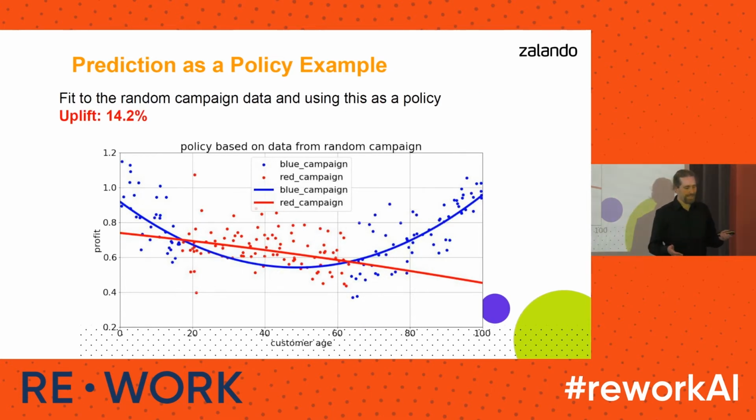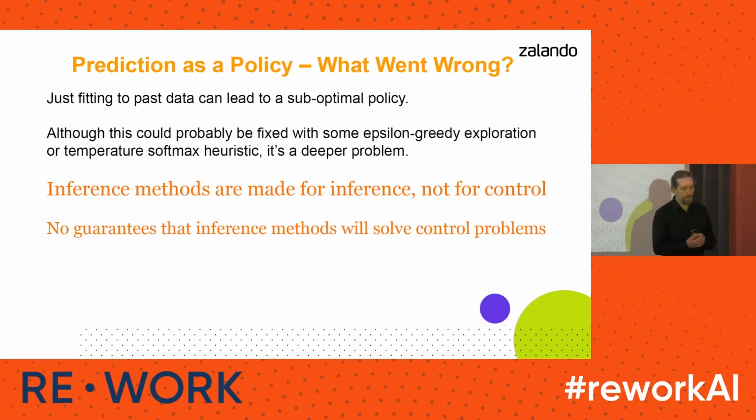And then if we fit again, we see, okay, we could have gotten a 14.2% uplift. So that 2.7 or 2.8% that we got beforehand seemed pretty good at the time, but now we realize it was fairly miserable. And so what went wrong? Well, the problem is that just fitting to past data can really lead to a suboptimal policy. And although this can probably be fixed with some sort of epsilon greedy exploration or some sort of temperature softmax heuristic, it's actually a deeper problem.